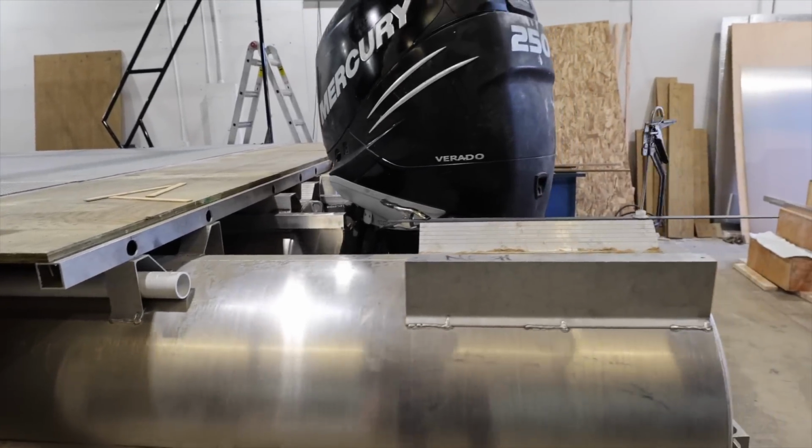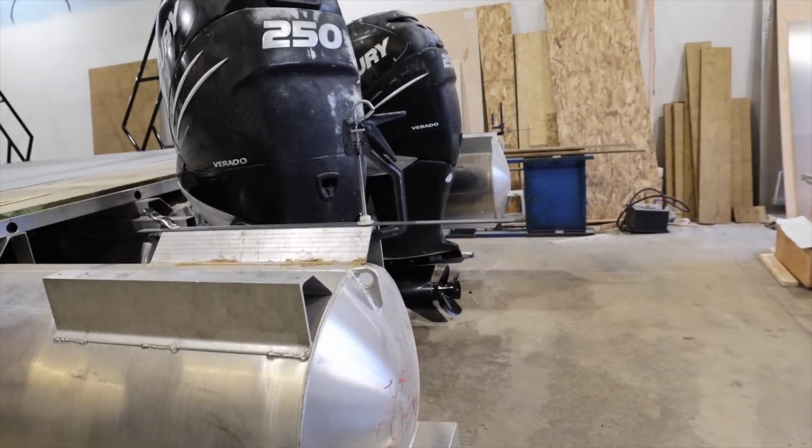Next step, we need an absolute ton of aluminum. To Metal Supermarkets we go. Back from Metal Supermarkets. That was a huge order. We got a lot of stuff on the way. We were able to immediately grab a few things to get us started. So let's get started. Let me show you what we're going to build first.